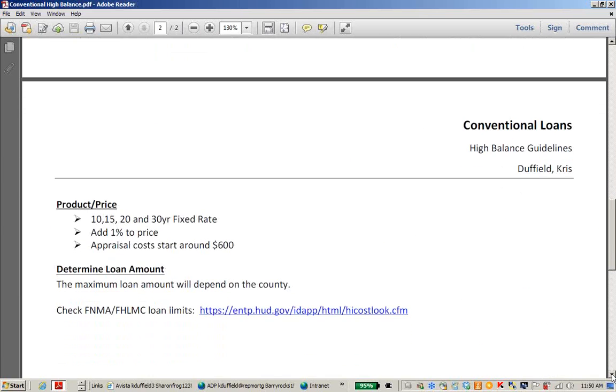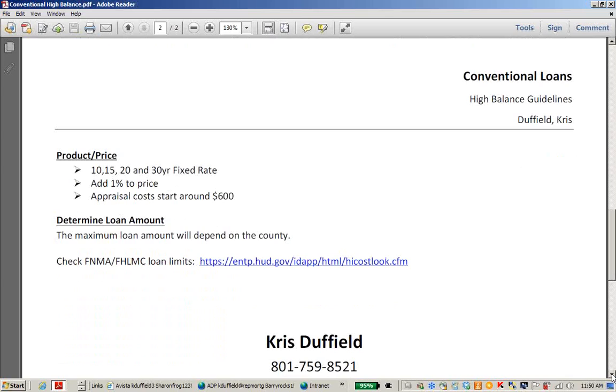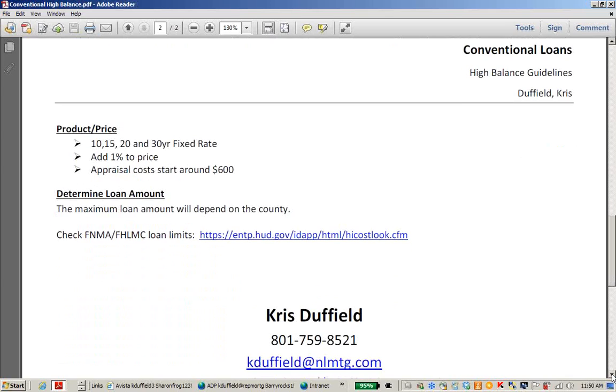All right, and then lastly, these are available for our 10, 15, 20, and 30-year fixed rates. There's a 1% hit to price. And the appraisal costs start around $600. So don't forget that, these high balance loans, they're a little more complex. The appraisals are, and so the appraisals are a little bit more expensive. The appraisal costs do vary per county, so if you would like to email me with your county, I can give you the specific costs, and I can give you costs for those desk and field reviews if you need them for your area as well.